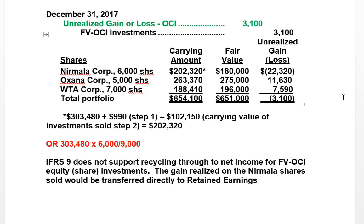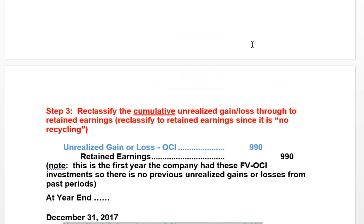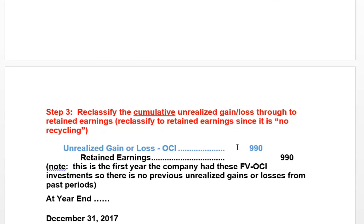That unrealized loss has to be booked based on our rules, because they're fair value through OCI investments. That holding or unrealized loss of 3,100 does not go into net income. It goes into other comprehensive income, which again is on your statement of comprehensive income. So far this year, what have we done? We've debited unrealized gain or loss on OCI investments for 3,100, and we've also credited it in step 1 for 990. So that's what went into OCI this year. Of the amount that went in, we reclassified 990 out.